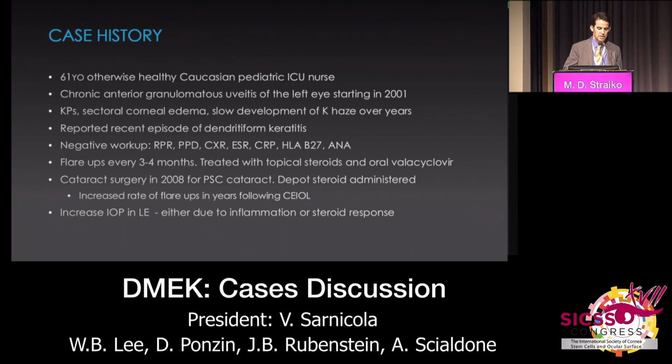She had had a negative systemic workup for things such as RPR, PPD, chest X-ray, ESR, CRP, HLA-B27, and ANA, all negative. Her flare-ups were every 3 to 4 months and were treated with topical steroids and oral Valtrex or acyclovir. And she underwent cataract surgery in 2008 for a PSC cataract that was likely secondary to all the steroid use.